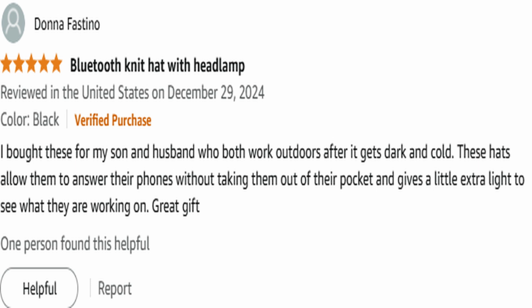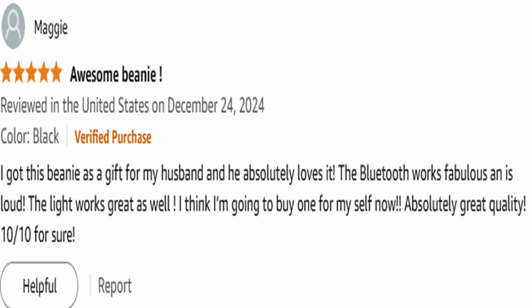In summary, the Lenski Bluetooth Beanie is an innovative and practical product that stands out in the wearable tech market. It combines warmth, high-quality audio, hands-free communication, and a useful headlight into a single stylish and comfortable package. The positive feedback from a wide range of users underscores its reliability and appeal.